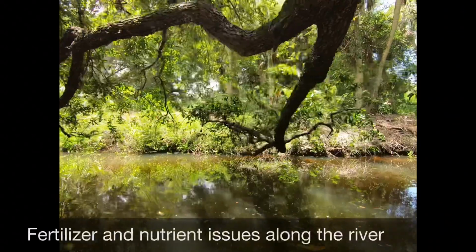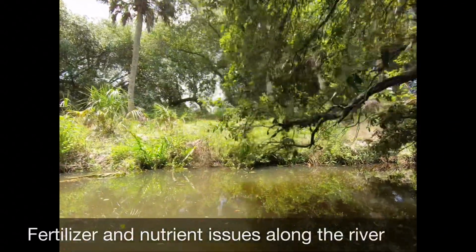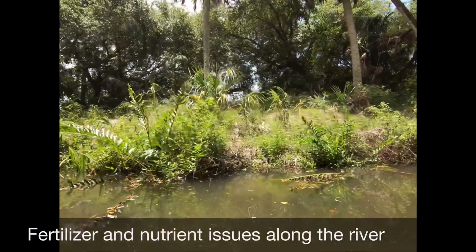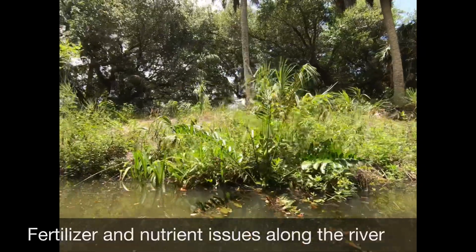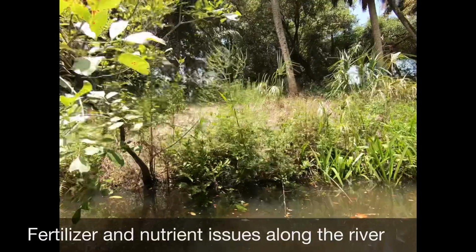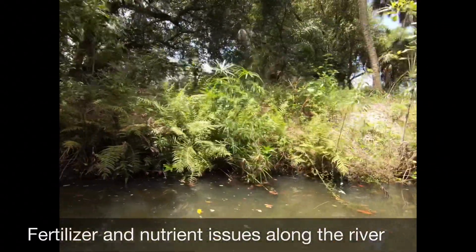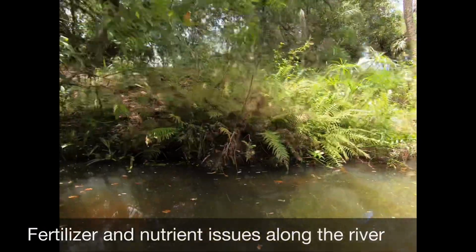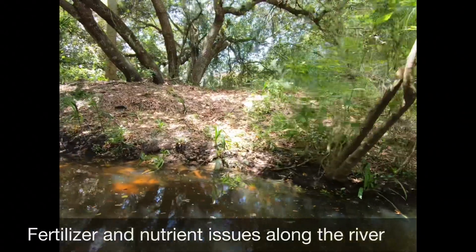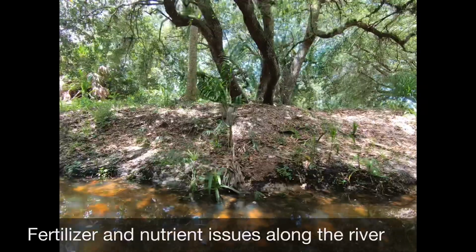So one of the things I want to mention as we head further up the Estero River and we're onto the state parks property is we do see some houses along the river here. And a lot of times if you're in Florida, you'll hear people talking about why it's important not to use excessive fertilizer, or not to use fertilizer on your lawns during the rainy season. When you are using fertilizer in the rainy season, the water does run over your lawn, and that excess fertilizer will end up in places like the Estero River.